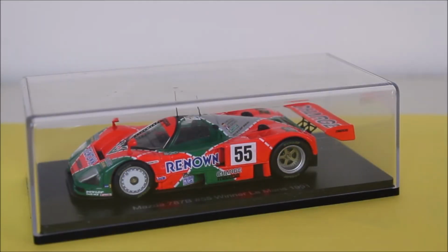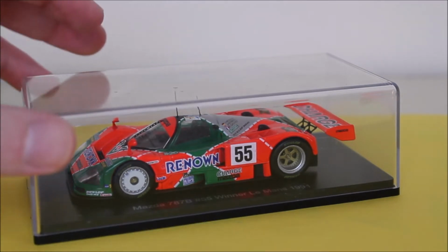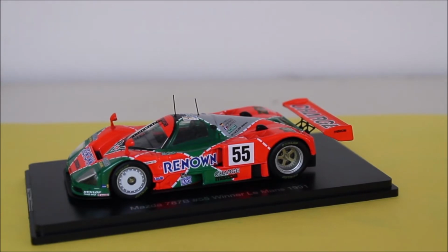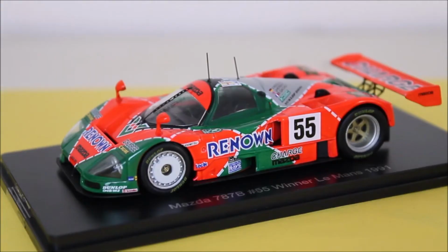Alright, so now we're going to remove the box from the model car. So let's do that right now. It's very simple. All I have to do is lift it up, and there we have it. The car is now unboxed. Alright, so as you can now see, we have the model out of its box, and we can take our first initial look. I can say already that this model looks incredible, and I can't wait. We're just going to go straight into the iCam because this looks insane. So let's do that right now.